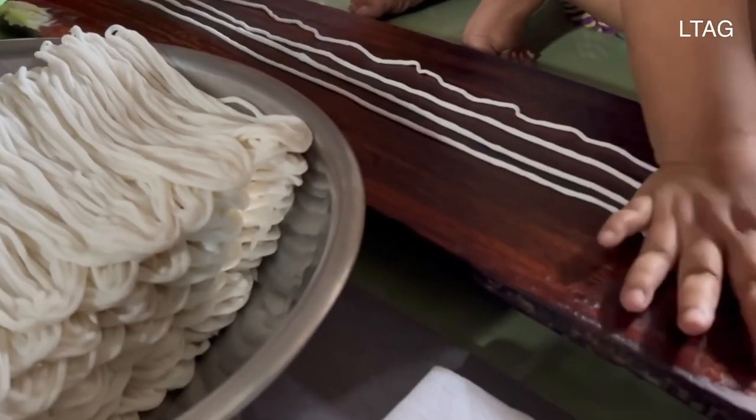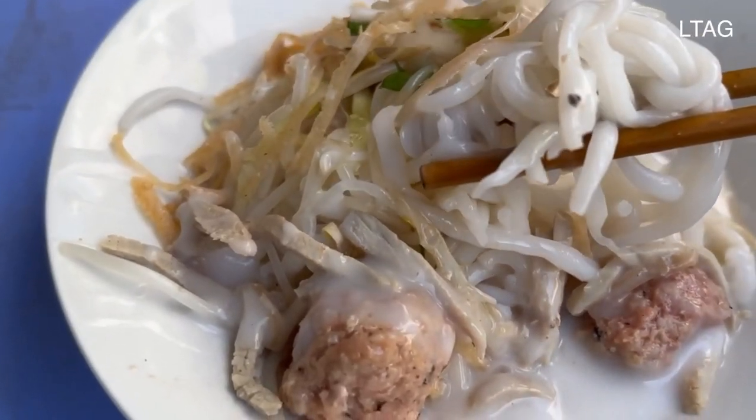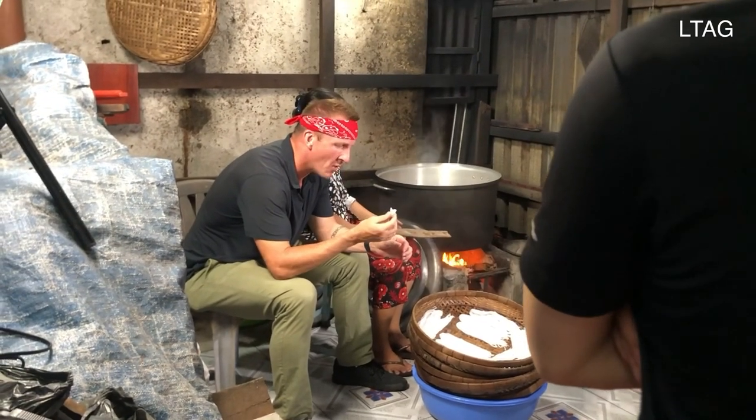Next, we have Banh Tam Se. It is a type of rice cake that is handmade. We usually eat it with shredded pork skin and coconut milk. It is a very popular dish here in An Giang.